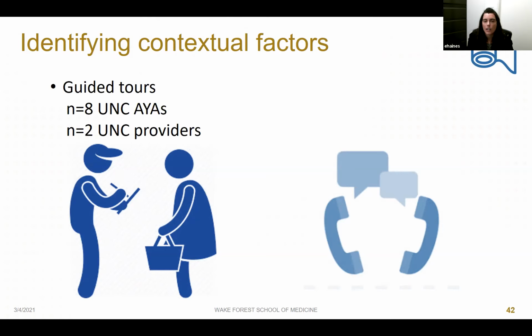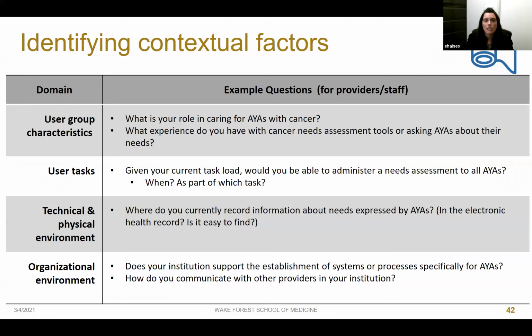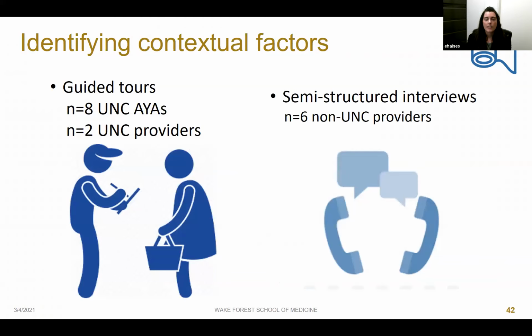And during guided tours, which are kind of like a blend between observation and interview, I followed patients and providers through the clinic, asking them questions about their tasks and interactions as we went. And although guided tours require a flexible and unstructured approach to interviewing, such that the participant is in control, we did develop a repository of questions in advance based on the 4 domains of McGuire's user-centered design framework, seen here. We also conducted semi-structured telephone interviews with AYA providers from outside of UNC, just to ensure that we weren't developing a tool that is only applicable to UNC.